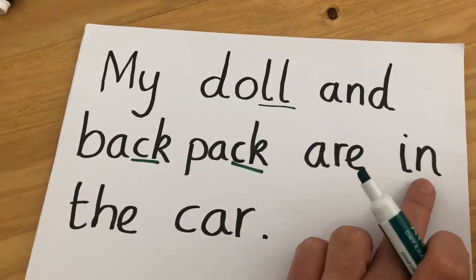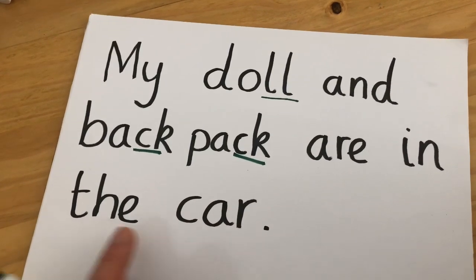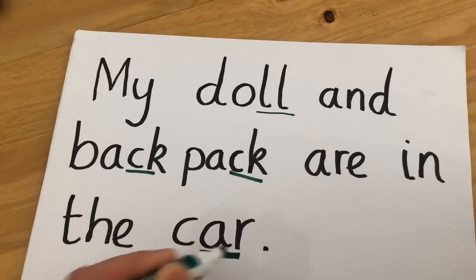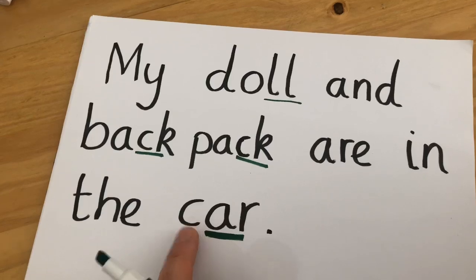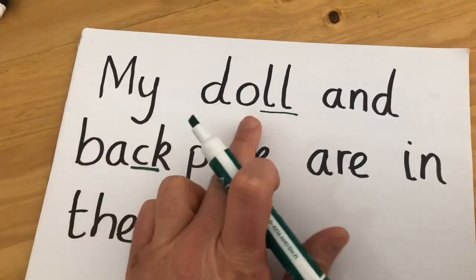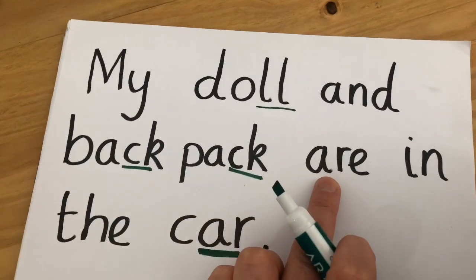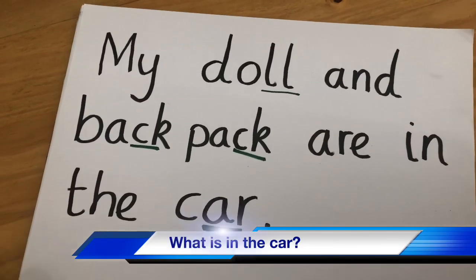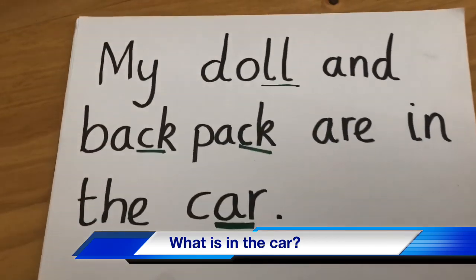In the, it's our digraph from the week. Can anyone remember what our digraph is? It sounded like, ar. Go for it. K, ar, car. My doll and backpack are in the car. You give it a go now. I'll point and I want you to read it. If you need to sound out, go for it.